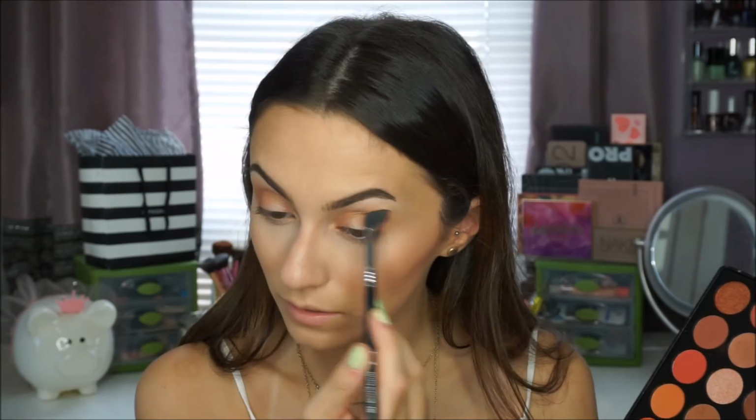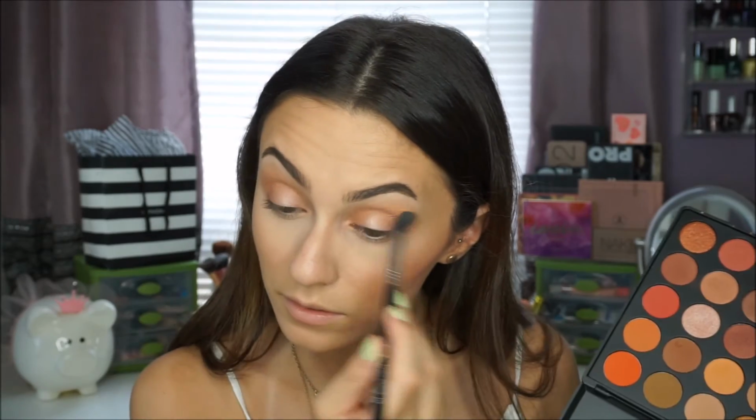The palette is good. It's not my favorite, to be honest, but I think it is really a nice palette to have. I mean, you get so many shadows in here, so if you are a beginner, I think this is a good palette. Yeah, definitely way more pigmented with your hands for these shimmery shades.